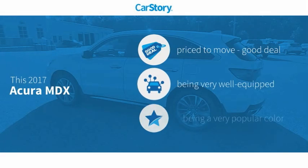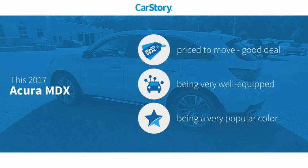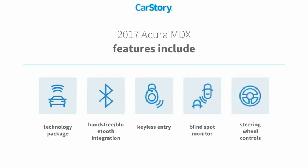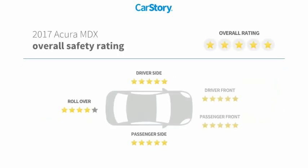Car Story research indicates this vehicle as being priced below the average market price. Loaded with features. Features also include keyless entry, technology package, steering wheel controls, blind spot monitor, hands-free Bluetooth integration, and has been listed as an IIHS top safety pick with these ratings.